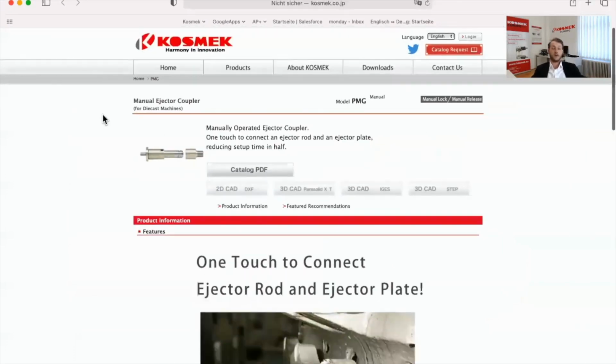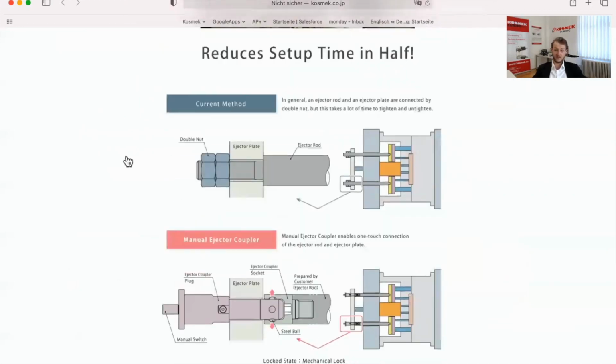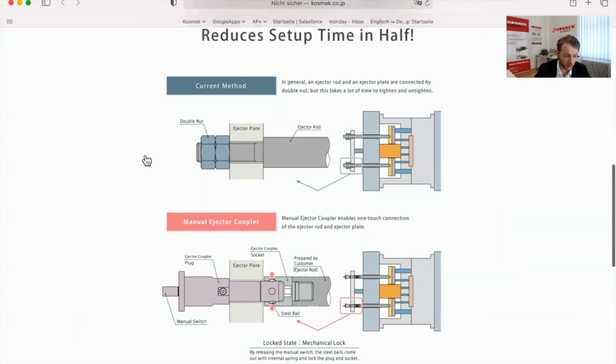So here, as we already have encountered, if you are at the home screen from the KOSMEK website, you just type in the PMG for manual ejector couplers, you get the result, you click onto the result, and you are on this page. So it is able to reduce the setup times in half. So let us have a look at the current method.